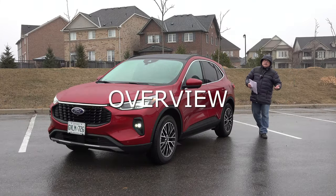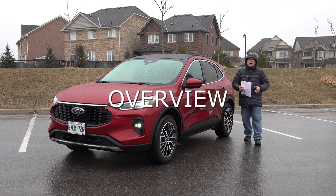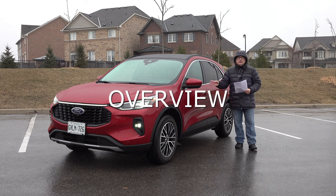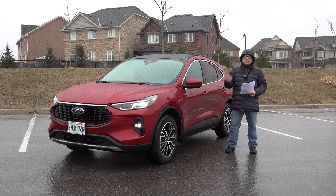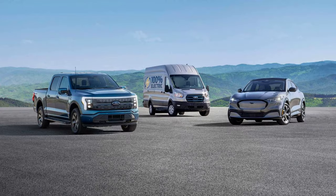Now, one thing Ford has done is they've been pretty good at slowly electrifying their fleet. And the Escape seemed to be a next logical step. Obviously they took their iconic F-150, they've taken the iconic Mustang and made it the Mach-E, and of course have electrified other components of their fleets in an HEV capacity.